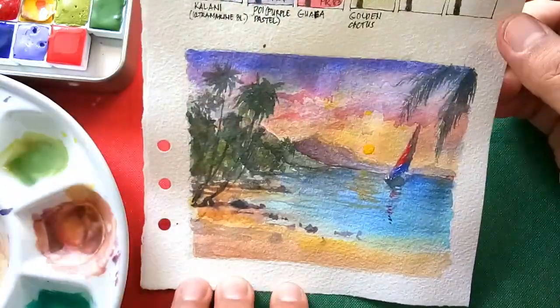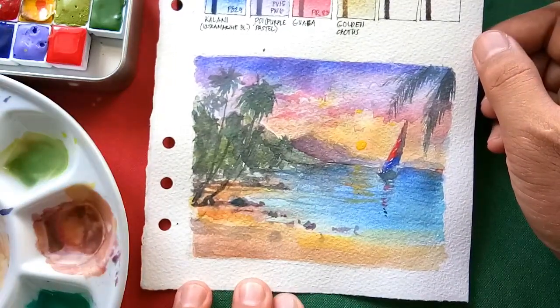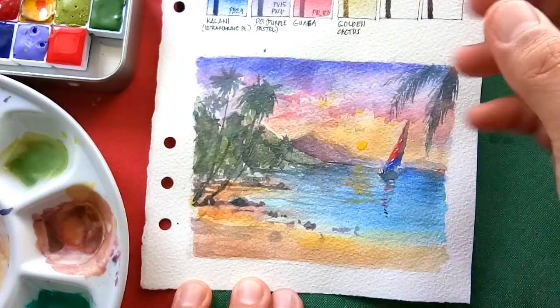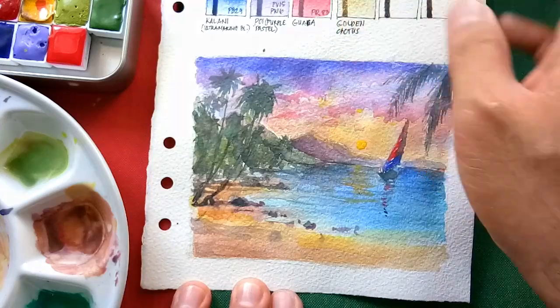Anyway, we are able to achieve dark grays by mixing ultramarine, heliconia, and pineapple, although it's a little bit grayish because the pineapple is also a little bit pastel.